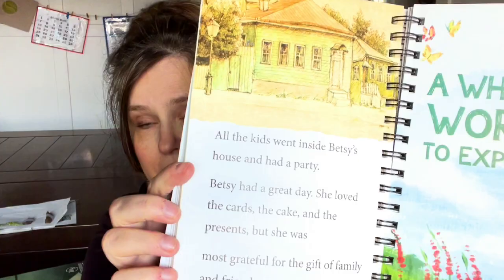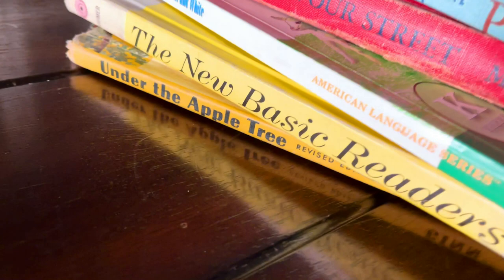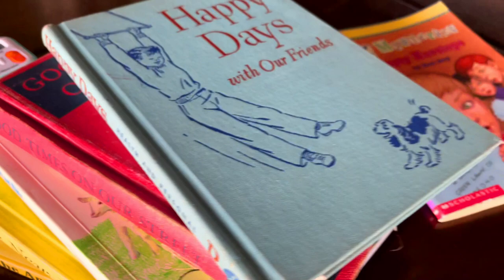The Good and the Beautiful tells you to use this reader, and this reader is fine. It's a pretty easy reader. But do you need this reader? I honestly can say no, you don't. You can use any reader. So you do not have to use the Good and the Beautiful readers to do their language arts program.